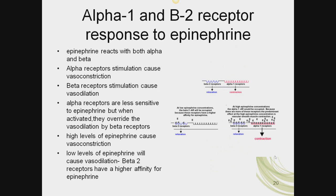Now, you've heard me say that blood vessels have alpha-1 receptors, but they also can have beta-2 receptors. If alpha-1 and beta-2 receptors are found on the tunica media of the same blood vessel, it's hard for a student to evaluate what the blood vessel would do. If alpha-1 is stimulated, it's going to lead to vasoconstriction, and beta-2 leads to vasodilation. So which one wins and when? Well, on this screen, you're seeing that there are many more alpha-1 receptors found on the tunica media than beta-2. But the beta-2 receptors have a higher affinity for epinephrine.